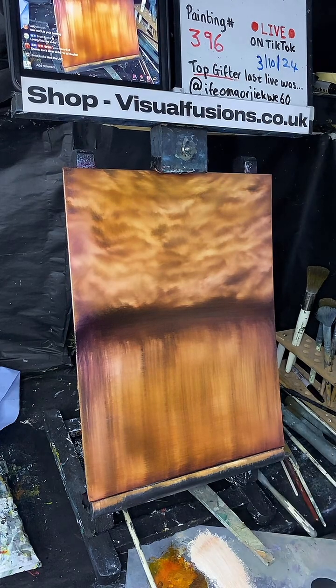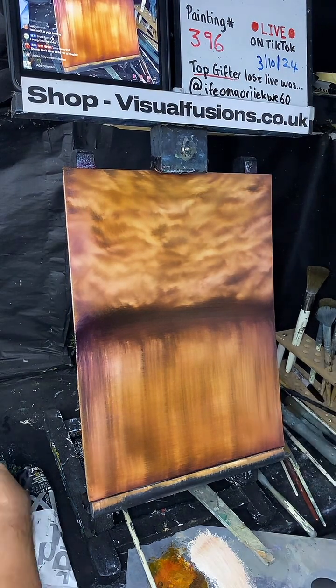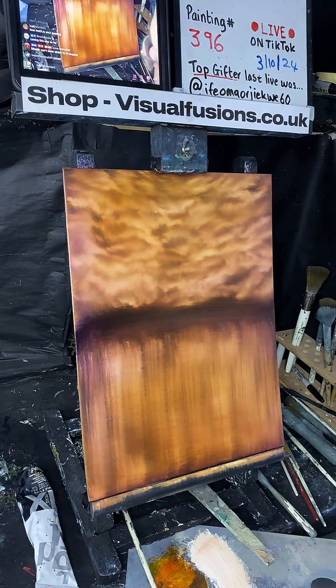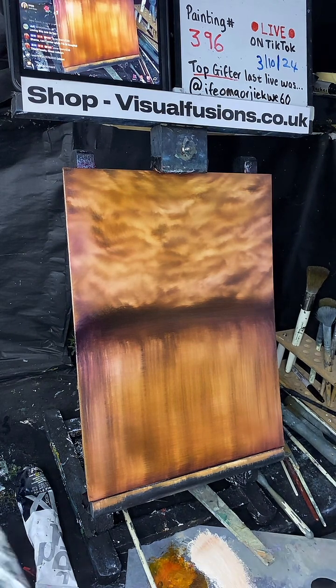Right, okay, let's get some crimson. I think we'll use some crimson. Some crimson, nice part of crimson. A bit more crimson. We're going to use some sap green as well.